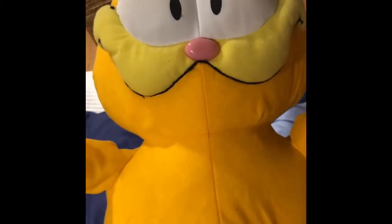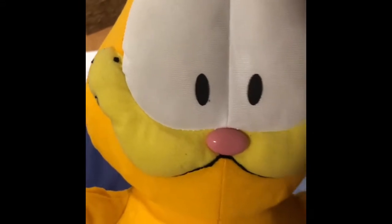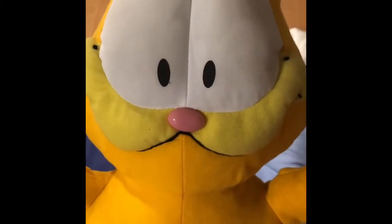Of course, I'm not sure where you can find this Garfield. Now, I know you can find him at carnivals, but this guy's pretty old now because I've had him for a few years.